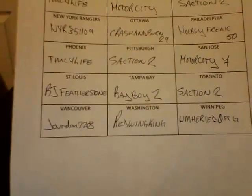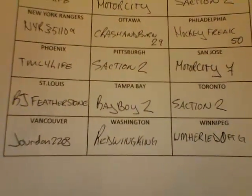I can't find my box cutter, so I will use scissors. Here is a list of all the NHL teams and the auction eBay user ID that won the auction.